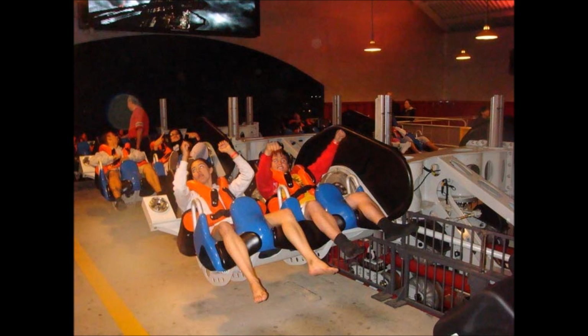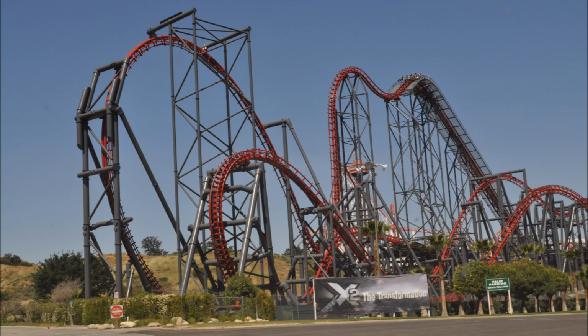New coaster carts were developed that were substantially lighter than its predecessor and also worked a lot smoother. New restraints also were more comfortable and had more security features added to them. X2 opened to the public on May 24th, 2008.